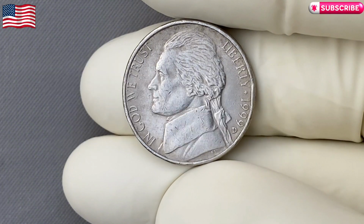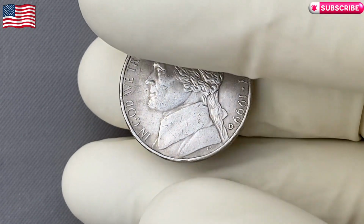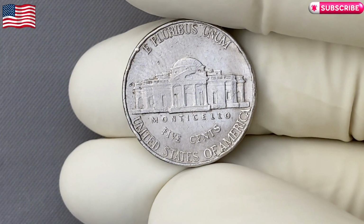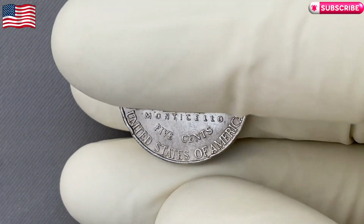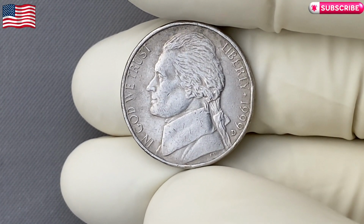Top 3, we're taking a closer look at a coin that might surprise you. The United States 5-cent coin from 1999. This Jefferson nickel, though common at first glance, has a story that could turn an everyday coin into an extraordinary treasure. Stay with us until the end to find out just how valuable this coin could be. Trust me, you won't want to miss the incredible value we're about to reveal.